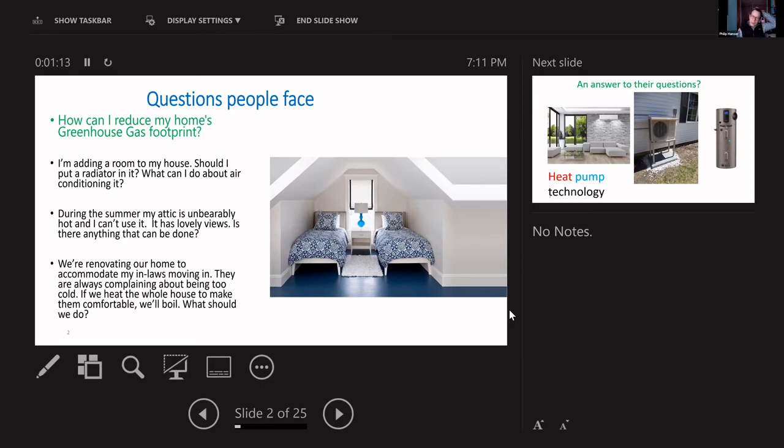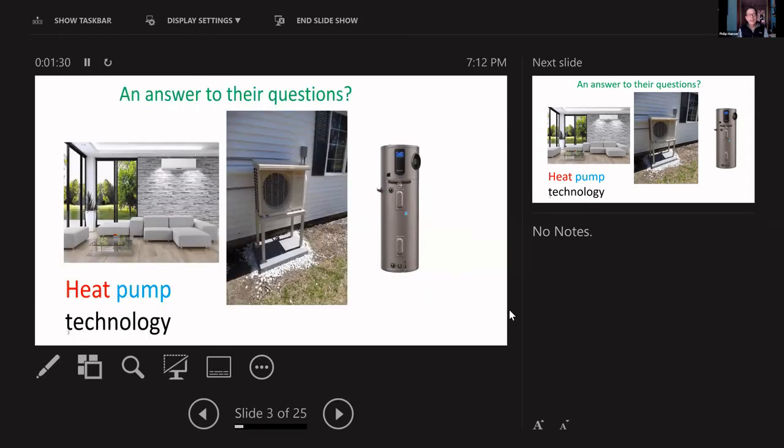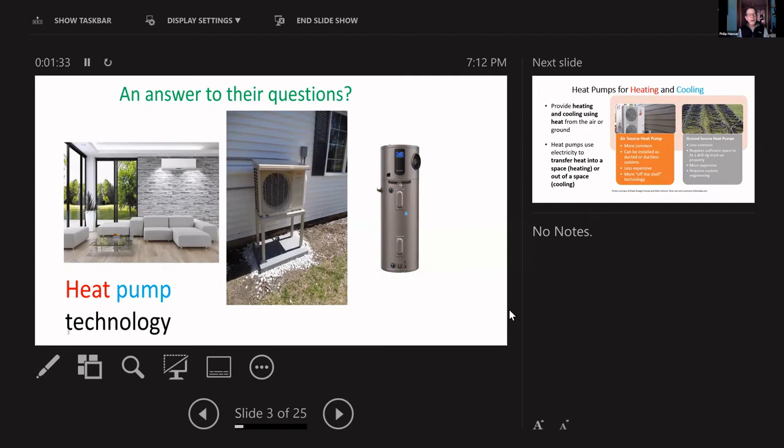We're renovating our home to accommodate my in-laws moving in, or maybe it's your children. They always complain about it being too cold or too hot. If we heat the whole house to make them comfortable, we'll boil. What should we do other than not inviting them to come stay with us? All right, so here are our examples of heat pump technology.